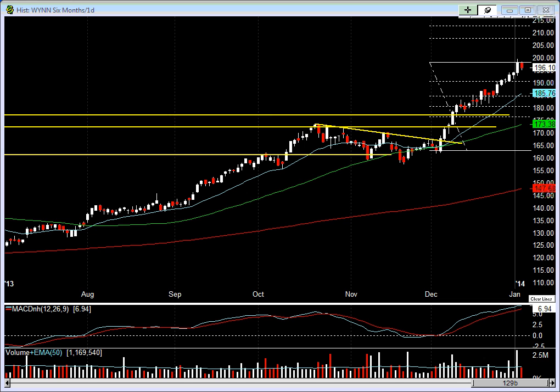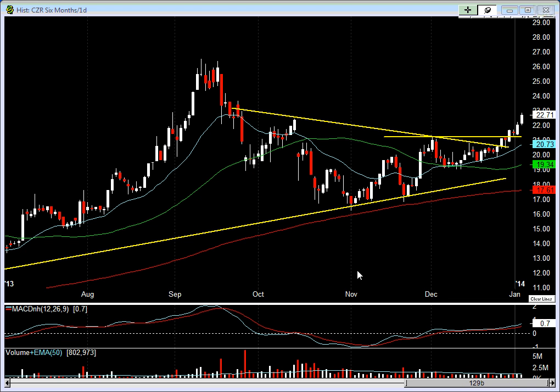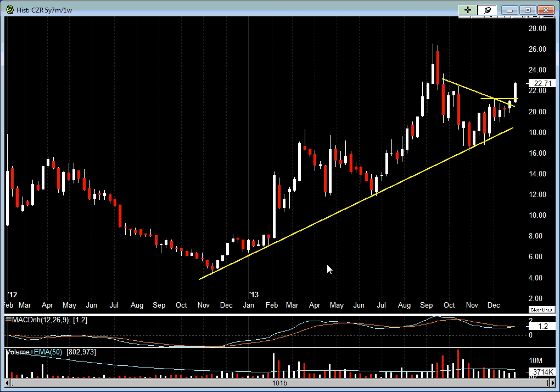And the last one I want to take a look at is Caesars Entertainment. And Caesars Entertainment is also kind of interesting. If we take a look at the weekly, the trend is still up. Right? Look at this, it's zigzagging up here. If this pattern continues, then we probably would expect it to come up and take out this pivot high and make a new high here.